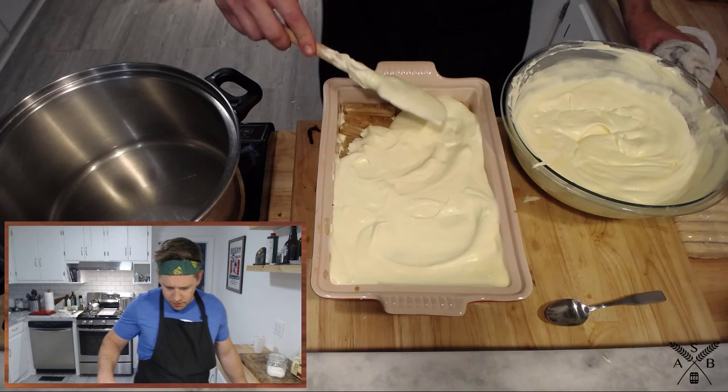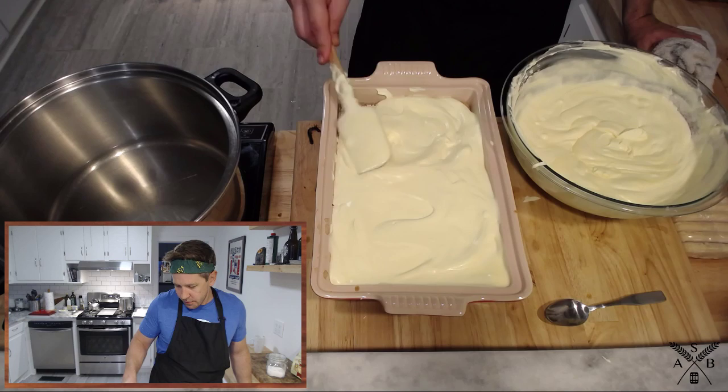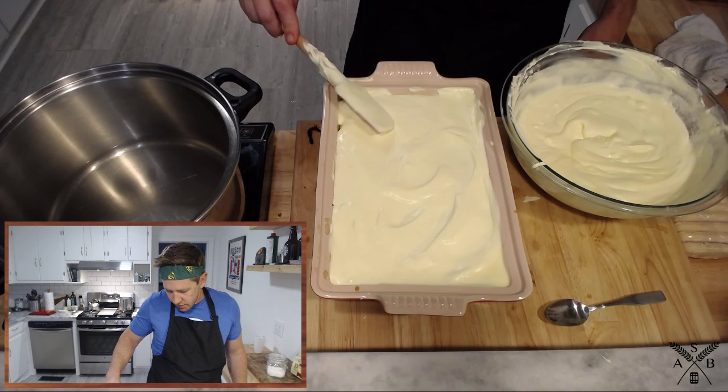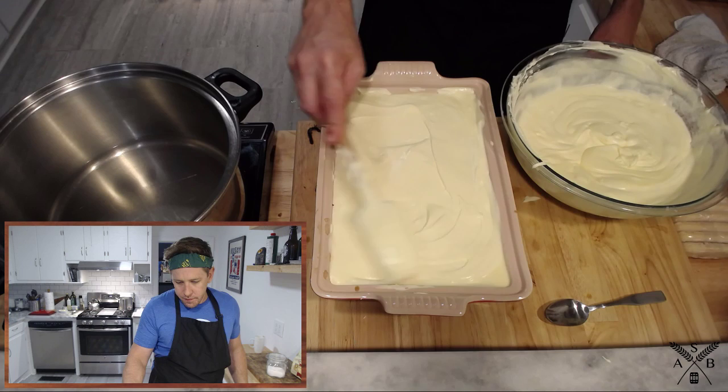Okay, a little thin over here. This is looking nice, though. I will say so myself. This is looking very nice. Okay, yeah. Boom. All right, that's pretty much tiramisu, guys. Gonna top with a little bit of cocoa powder. All right, that should be good. That is to the top.